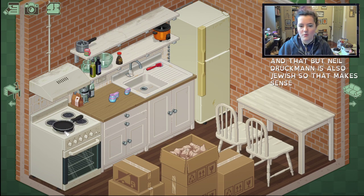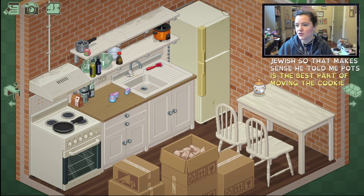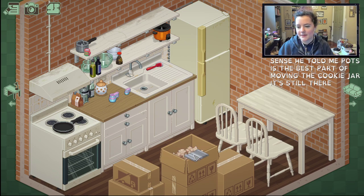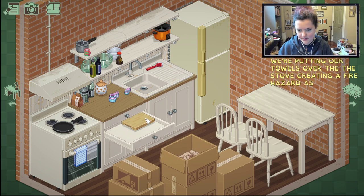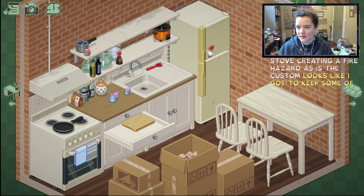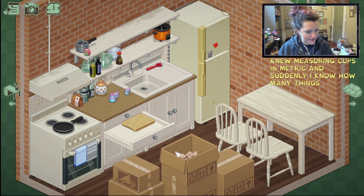Oh, look at all me pots and pans. Ah, yes. The best part of moving. The cookie jar! It's still there! Yes! Oh, that makes me so happy. Hey, look, Ryan, we're putting our towels over the stove, creating a fire hazard, as is the custom. Oh, looks like I got to keep some of the cool magnets from the breakup after all. Got all your new measuring cups and metric, and suddenly I know how many things are in the bigger thing.